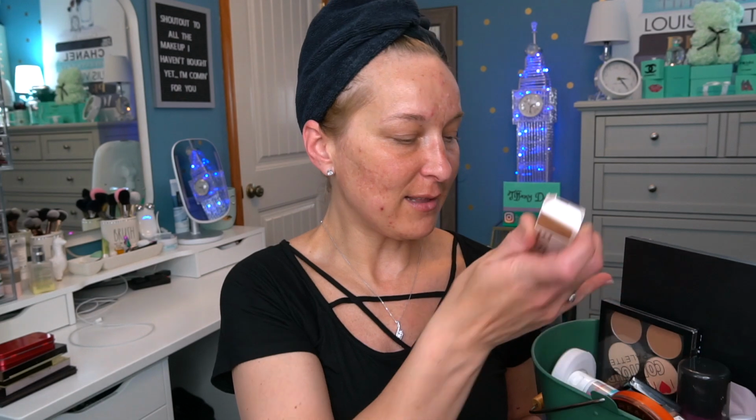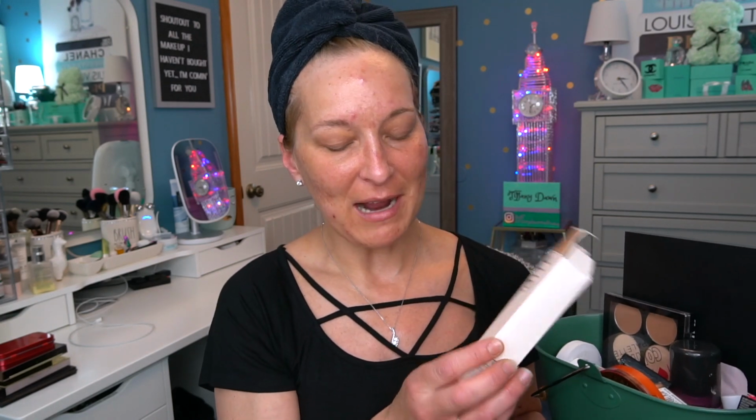So I think I'm going to try the other foundation, which was this one right here. This is the Bite Changemaker. It's a supercharged Micellar foundation. So I think I'm going to try this one. I think it might be a little too dark for me. Maybe, or a little too light. I don't know. But either way, that's what we're going to use today for foundation.